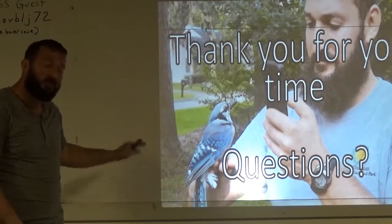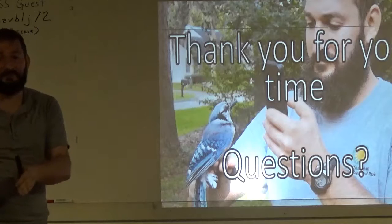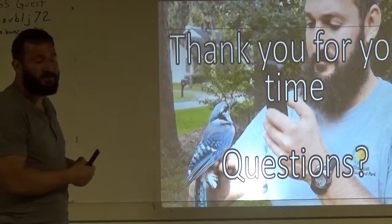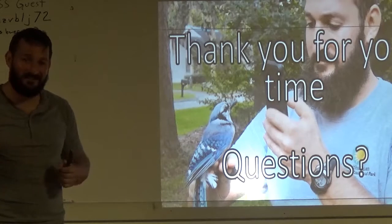So even though the mortality rate is higher, they can just reproduce so fast. But that's one of the really cool things about this project: you see the doves and you're like, I wonder if they're the same birds, maybe they are. With this project, you get the birds color banded, you know that's the same bird.